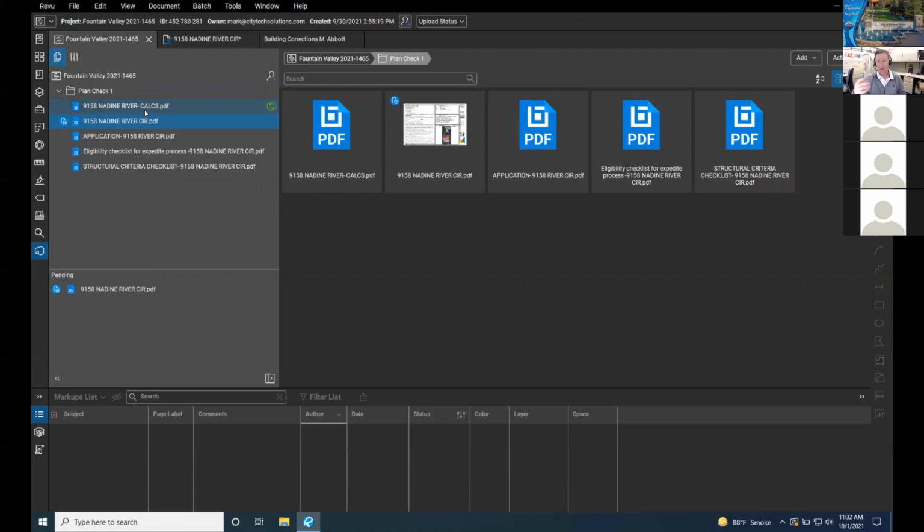And they'll have it in a cute little zip file for them to download. And they'll get an email saying, hey, your plans are ready. And so after everybody's done, Karen will take care of that part. We'll send it back to the customer. But anything else in this folder will also go back to the customer.